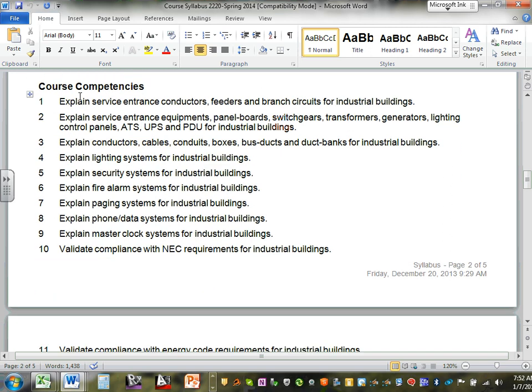What you guys will learn in this project, and I'm waiting for somebody to come back and say, Chad, you have not taught us this yet. I always share them here. Nobody ever challenged me, not that you can't. Here's what you're going to be learning, guys. Explain service entrance conductors, feeders, and branch circuits for industrial buildings.